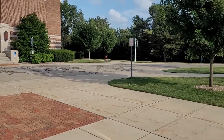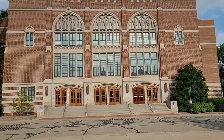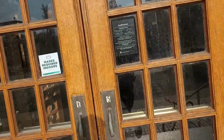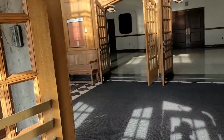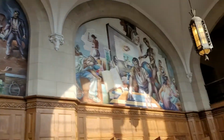Alright, next up on the tour, we got the Auditorium, which is, if you know what an auditorium is, then you'll know what happens here. I don't know if we can get in right now, but I'm gonna check anyway. Yes, we can. Here's a little snapshot of what the inside of the auditorium looks like.